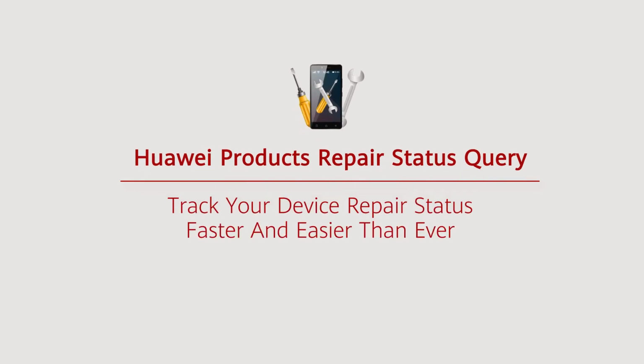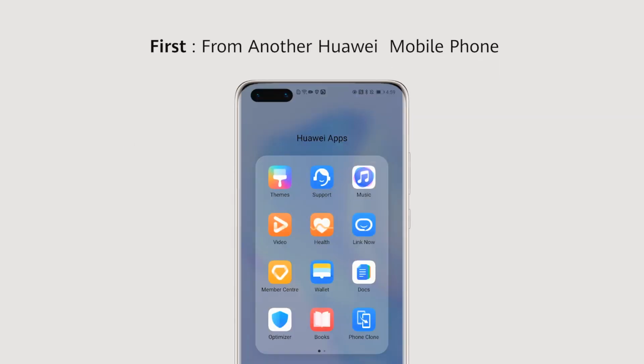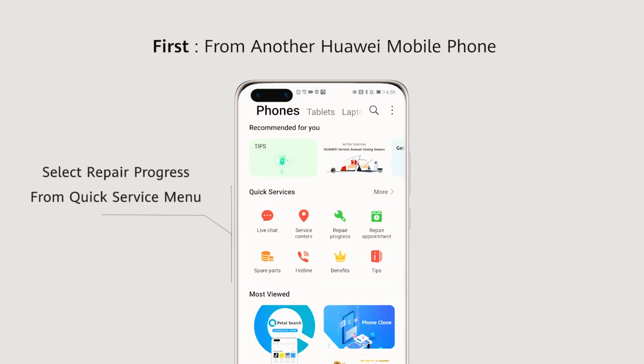How to track your device repair status faster and easier than ever. There are two ways to check your device repair status. First, from another Huawei mobile phone. Just open Huawei Support app and from the Quick Services menu, select Repair Progress.